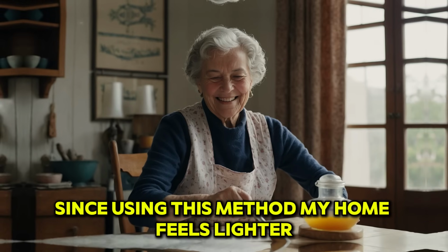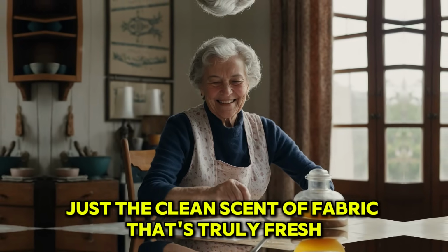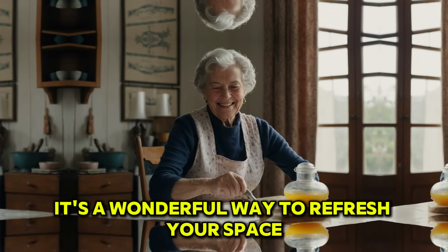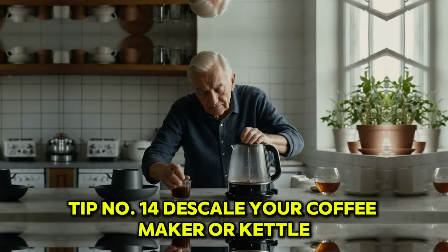Since using this method, my home feels lighter. There's no heavy perfume in the air, just the clean scent of fabric that's truly fresh. It's a wonderful way to refresh your space, especially before company comes over, or when you just want to breathe a little easier. Tip number 14.